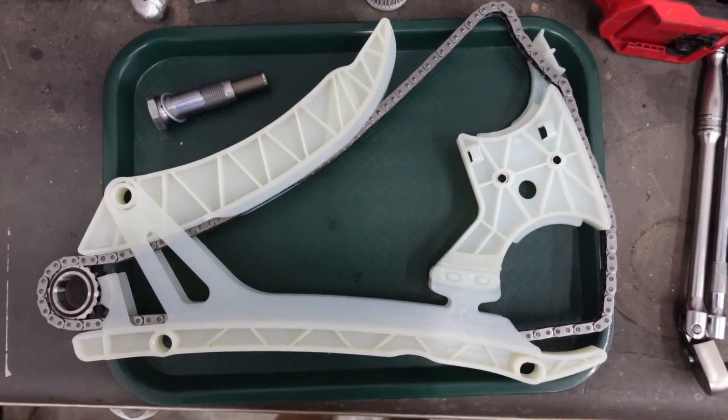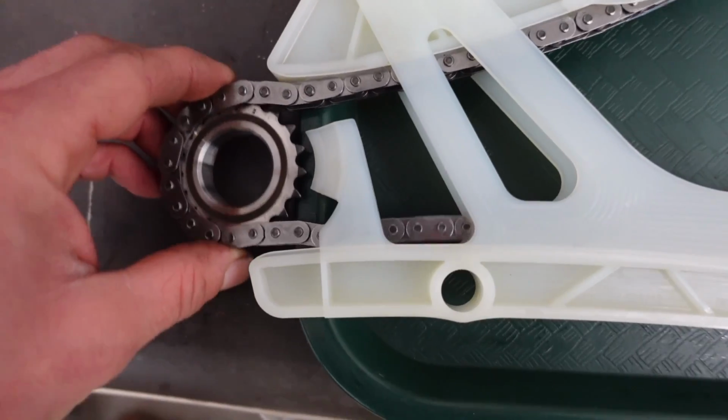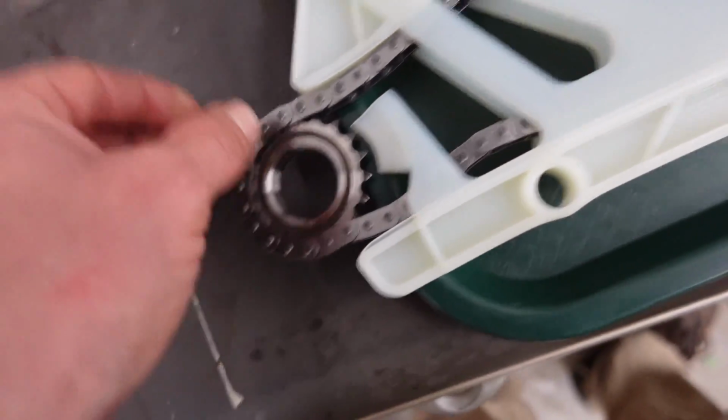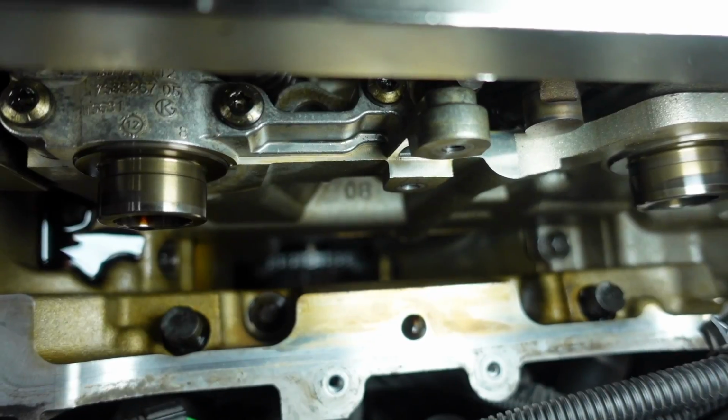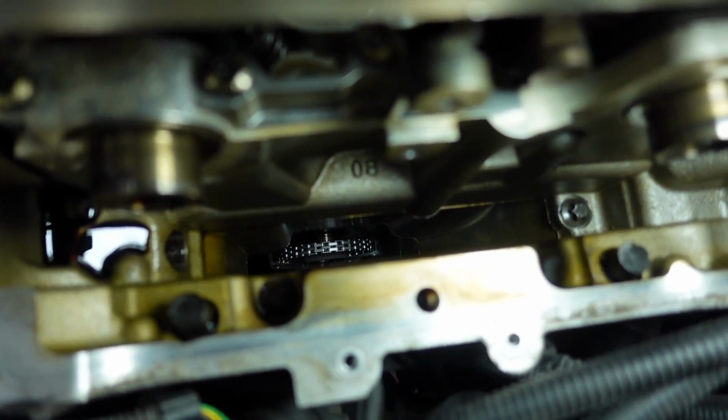So we got our timing chain assembly all put together. It just kind of all snaps together, keeps everything in place. Obviously crankshaft, camshafts, and that guy is just going to slide right down in there, and it'll be right in front of that oil pump chain.